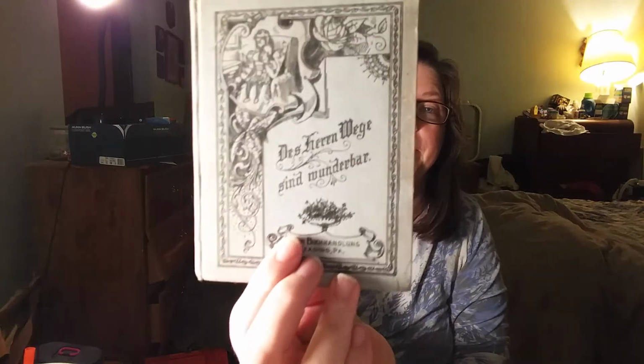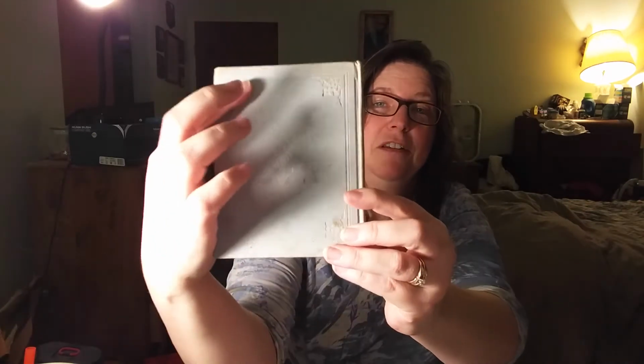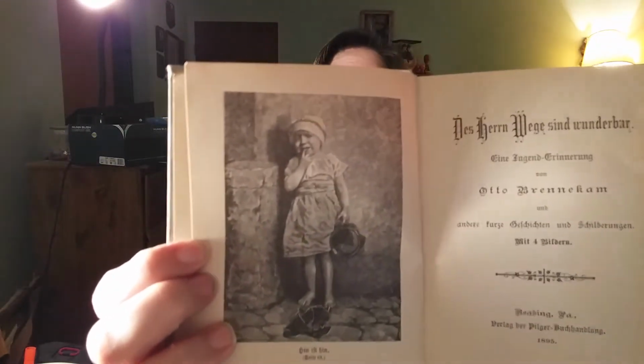See? And boy, this is falling apart. Copyright 1896. And this one is in German. Look at the back. Can you see the embossed back cover? And this one is 1895. Look at this picture in the front. Isn't that amazing? I just love old books.